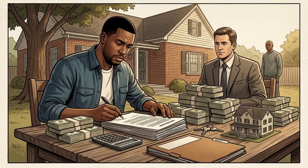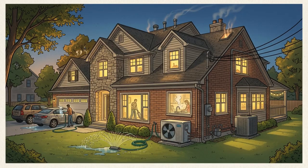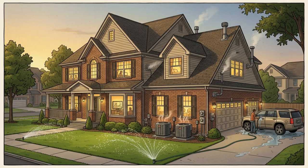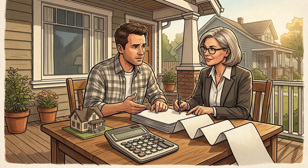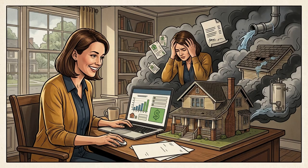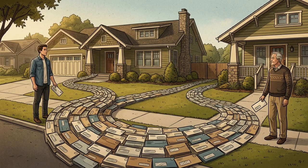What happens after is where the real story lives, and it's a story most buyers never read until they're already living inside it. Because the real economics of owning a house has almost nothing to do with the number on the listing. Here's the distinction almost nobody makes. Purchase price is what you agree to pay the seller. Total cost of ownership is what the house actually takes from you over the years you live in it, and the gap between those two numbers is enormous.